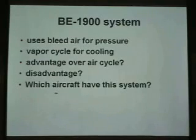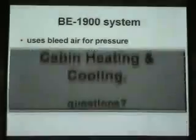And which aircraft have the system? Small business jets and small turboprops.